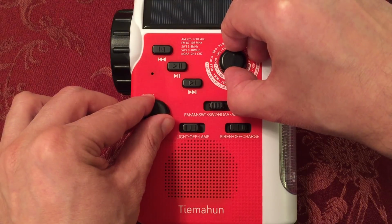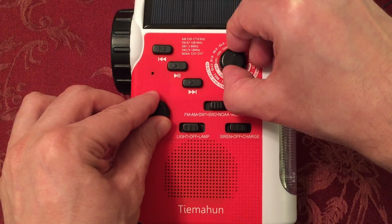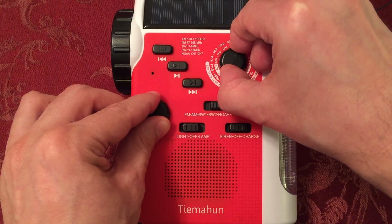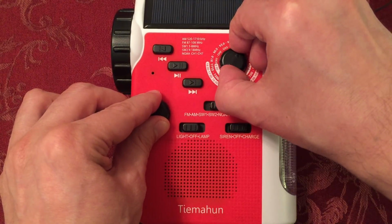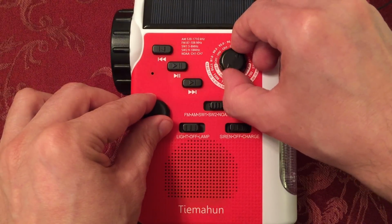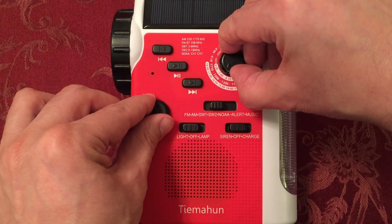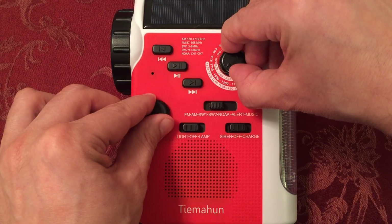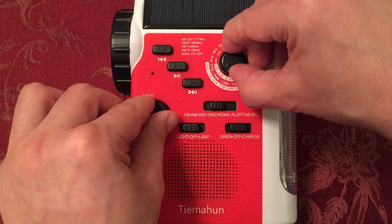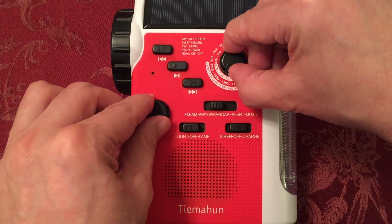Having fun here. I move as little as I can. It's tuning knob. Bit of a continuous wave there. Enter the ham band there, 40 meters.